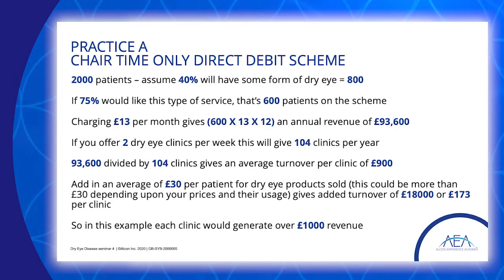Now if we charge £13 per month, that's an extra £93,600 per year on turnover with no overheads other than chair time. 93,600 divided by 104, that's 2 clinics per week times 52 weeks, gives a turnover per clinic of £900.